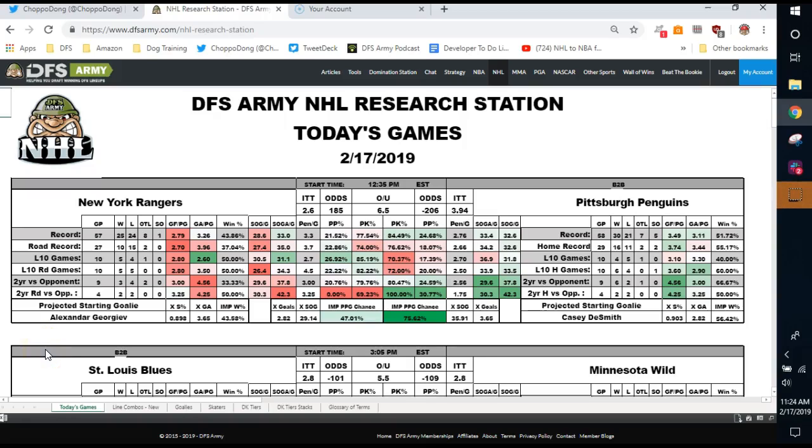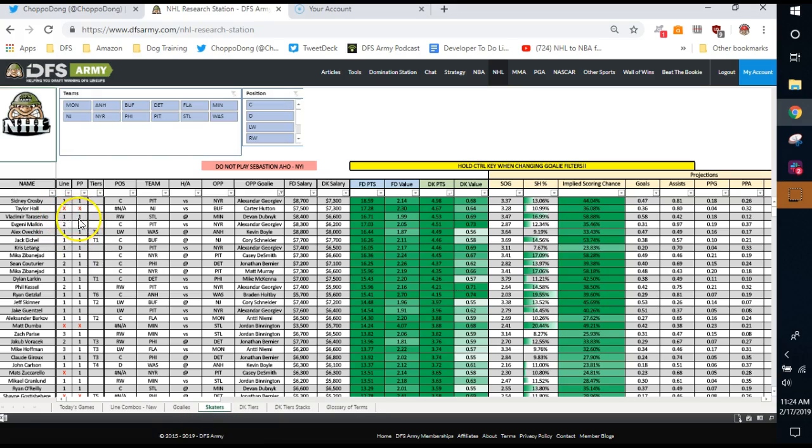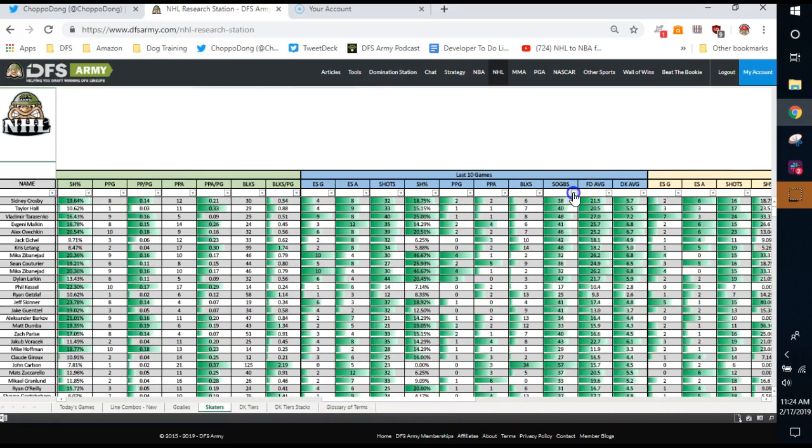I'm going to walk through how to find those value defenders that block a lot of shots and are cheap, and I'll show you how this works really quickly using the research station. You're going to go to your skaters tab. Then we're going to sort, instead of by 5 games, we'll probably go 10 games this time, and we'll sort by SOGBS.